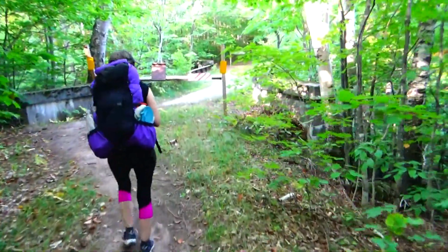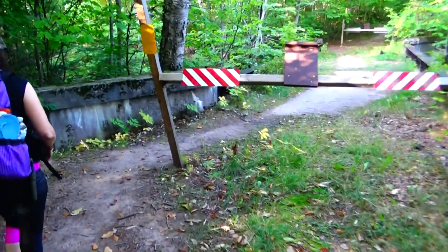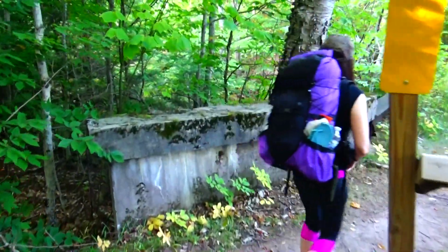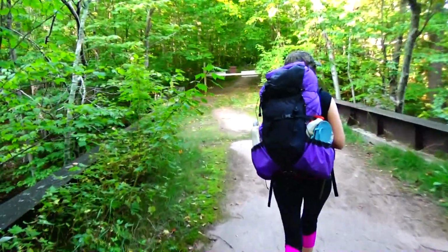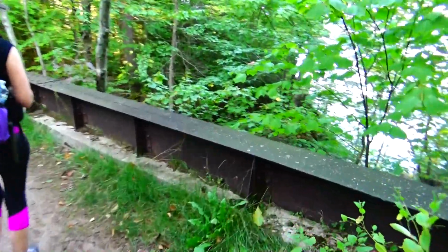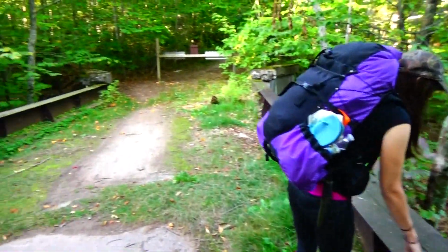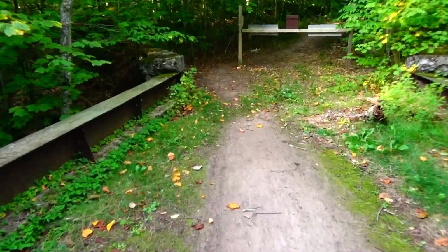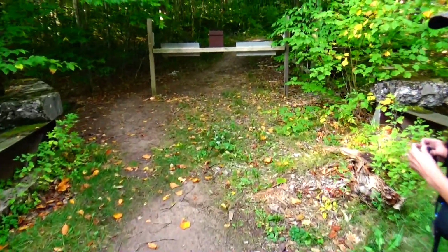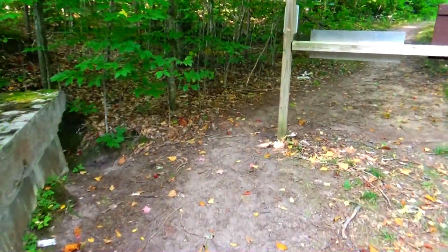Now we made up to the Gull Creek bridge. This, as you can tell, is a very old bridge. It's actually closed. Still safe enough for hiking. They just don't want anybody driving over it with any vehicles. It's high up here. This bridge is over 100 years old. They actually used horse and buggies at one time, I was reading. Pretty cool.